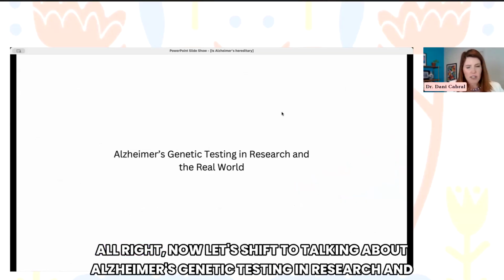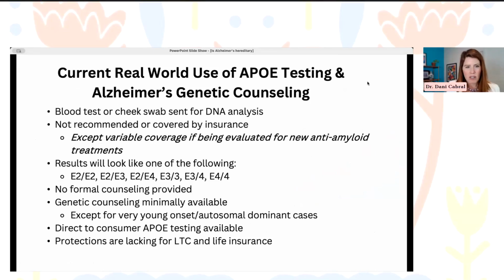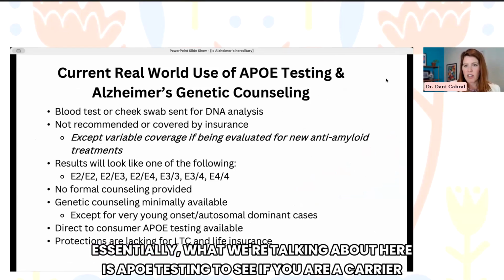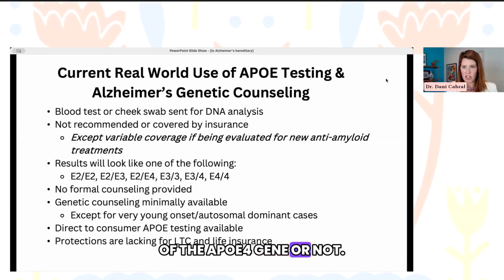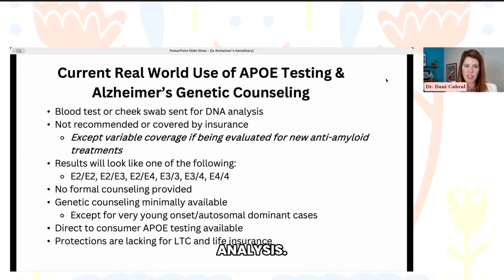All right. Now let's shift to talking about Alzheimer's genetic testing in research and in the real world. Essentially, what we're talking about here is ApoE testing to see if you are a carrier of the ApoE4 gene or not. Currently, that can be tested with a blood test or a cheek swab that's sent for DNA analysis.